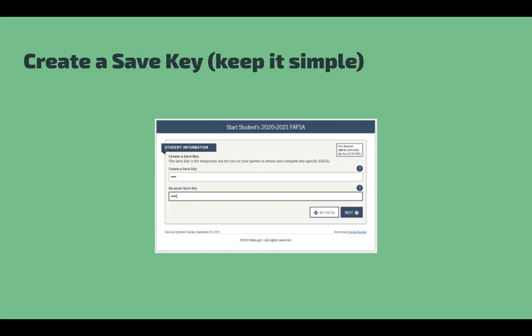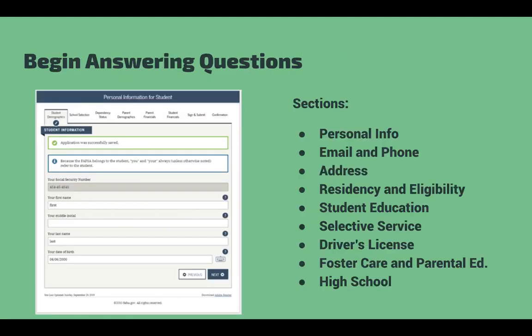And then the last thing that they're going to do before you get to the questions is they're going to make you create a save key. I always encourage students, keep this super simple. Even like 1, 2, 3, 4 or 1, 2, 3, 4, 5, 6, 7, 8, 9 or something like that. Something that is going to be super easy to put in. If you have to leave or if you get kicked out or something like that, you just put your save key in and it takes you back to the same place.